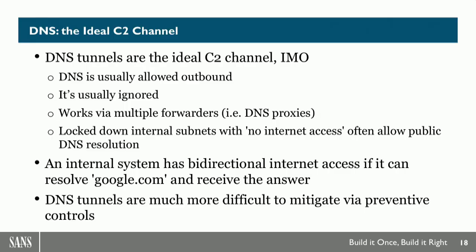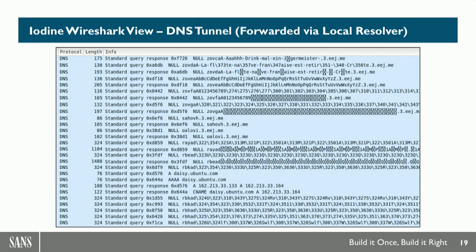So again, it's your ideal channel. And this gives you bi-directional internet access, as long as I can resolve a name, to any number of resolvers. Even if I can't browse the internet, like on the web, if I can resolve a public name, that's bi-directional. And here is Iodine, right?